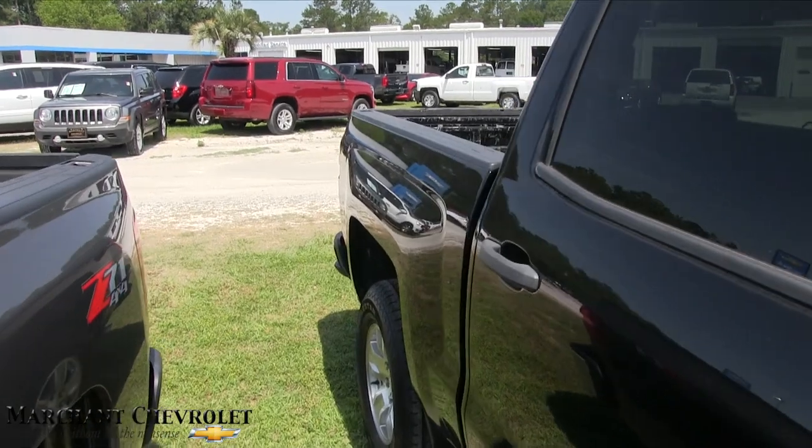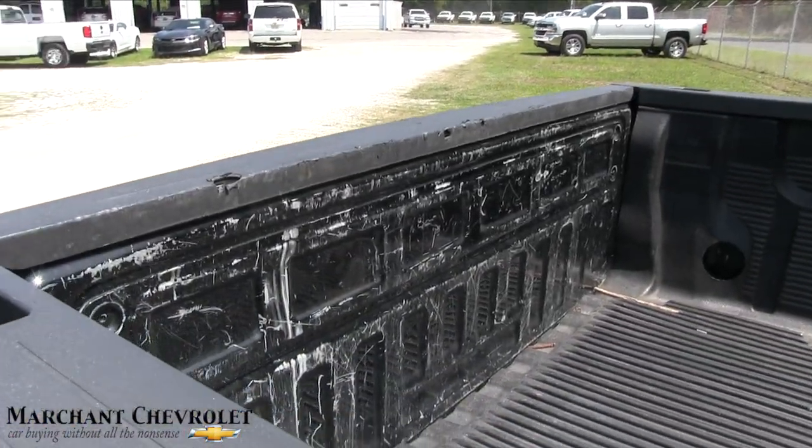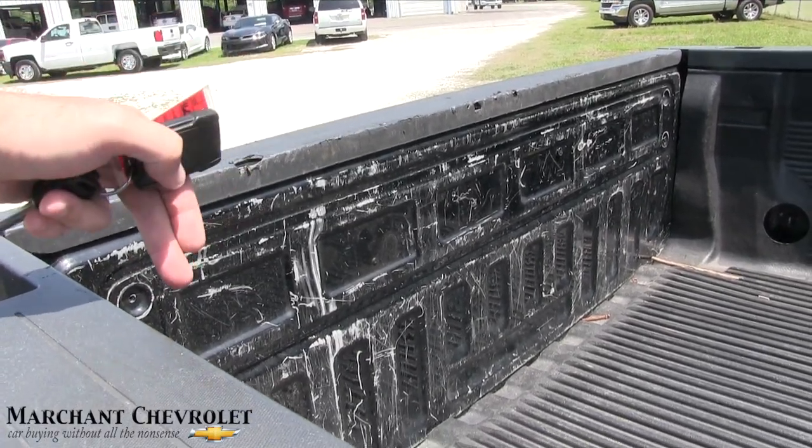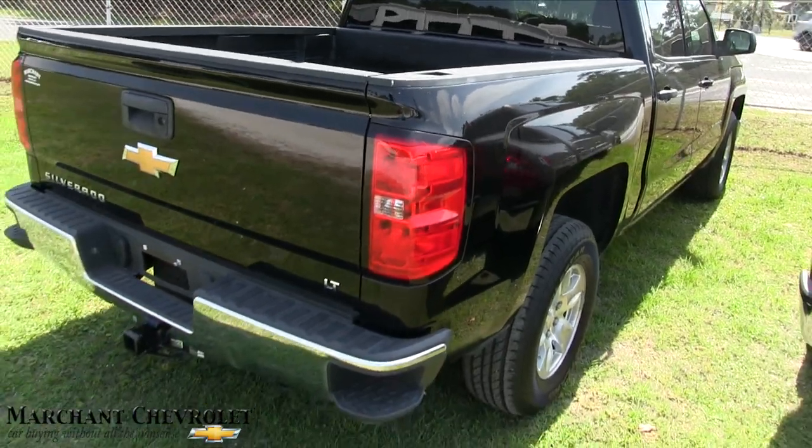Body's in good shape. If I see any major dents, dings, or scratches while I'm riding around here, cruising around, I'll show them to you. Just like that tailgate there. It's definitely been used, folks. It's a truck. Black's a nice color, though.